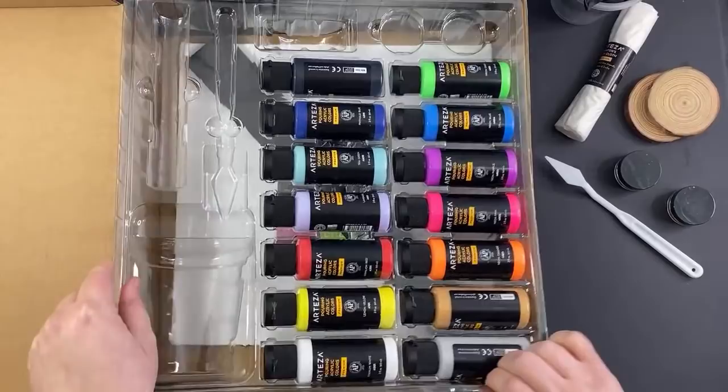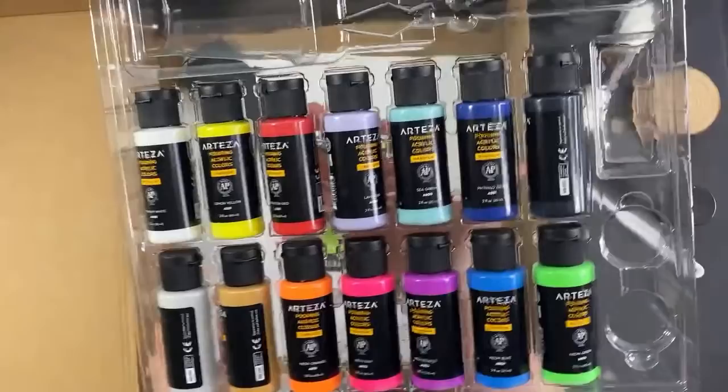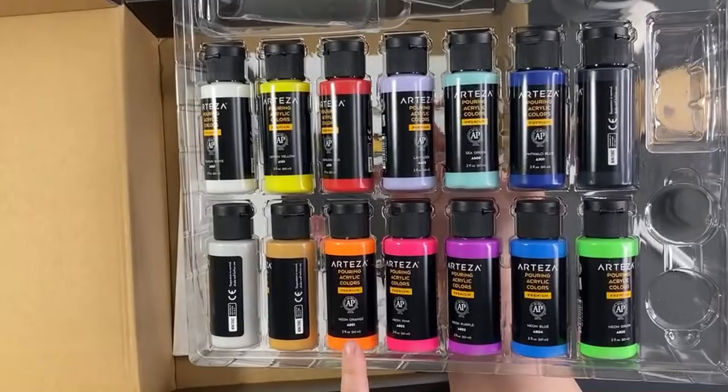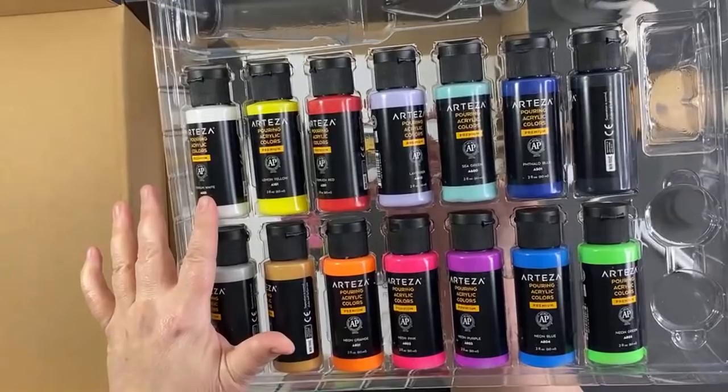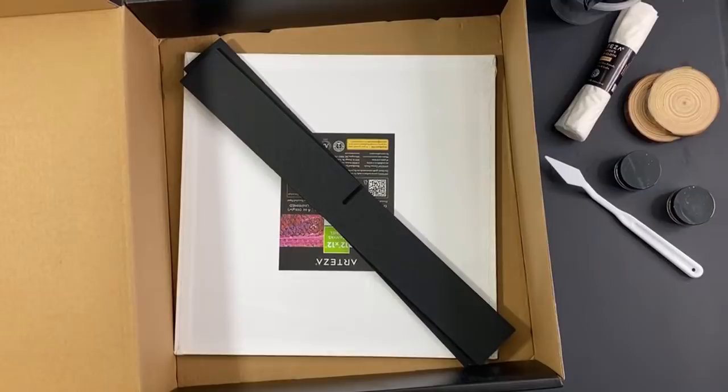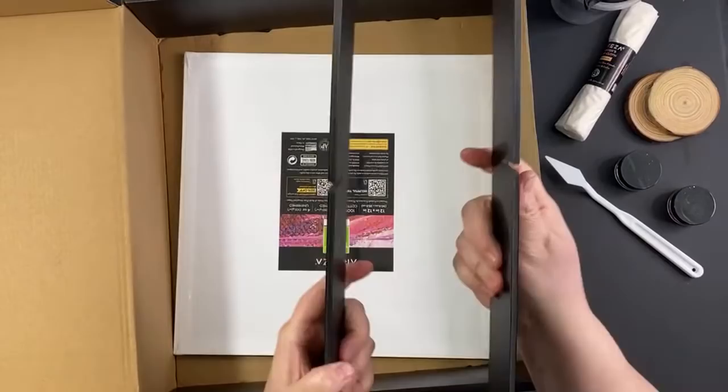All right, so you get all of these colors. It looks like red, lavender, green, blue, and then a whole set of neons: green, blue, purple, pink, orange, those are all neons. These must be metallic gold and silver on a white. So yellow, red, lavender, sea green, blue, and black for the other colors. Now, supposedly these are all ready to pour and we don't have to do anything. I'm hoping that's true because I don't want to do anything. Ooh, what's this?